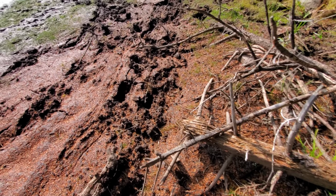Fell from right there. All these state campgrounds have an outhouse. It looks rickety, but that thing's still pretty strong.